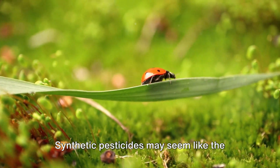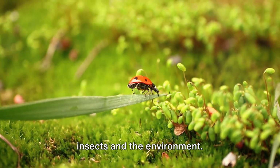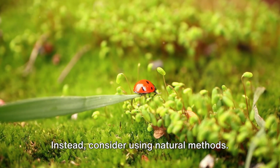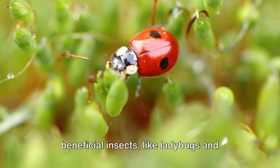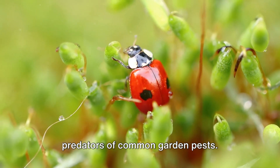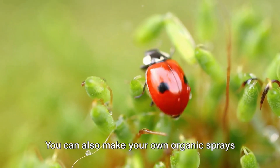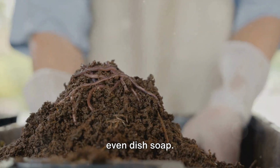Speaking of pests, let's talk about organic pest control. Synthetic pesticides may seem like the easy fix, but they can harm beneficial insects in the environment. Instead, consider using natural methods. One of the most effective is introducing beneficial insects like ladybugs and praying mantises, which are natural predators of common garden pests. You can also make your own organic sprays using ingredients like garlic, chili, or even dish soap.